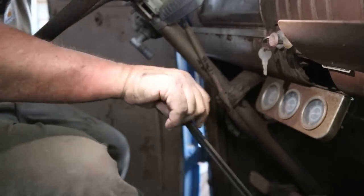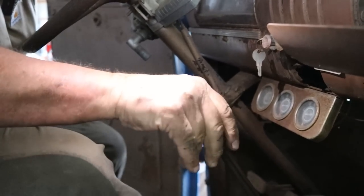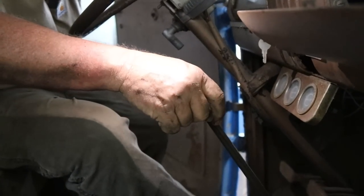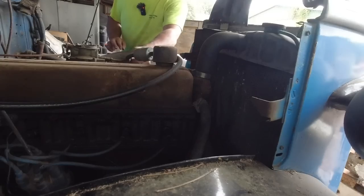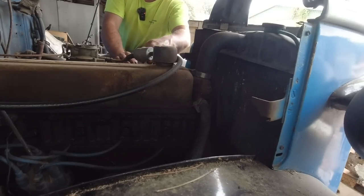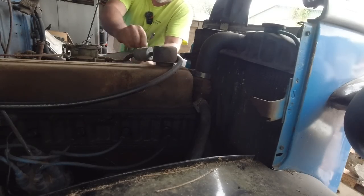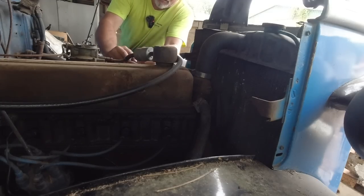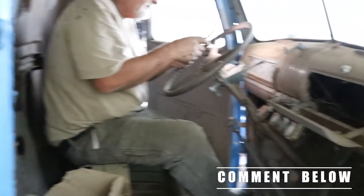I wonder if that's what you pull to go in reverse, or if that actually maybe gets you a higher range. Oh, that's good. There's somebody that can tell us what's going on. Oh, yeah.